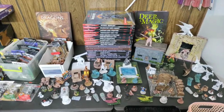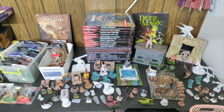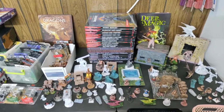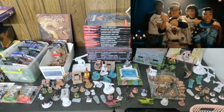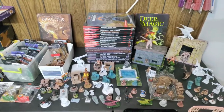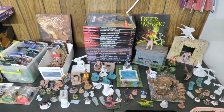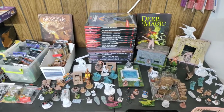So let's start off with the last sale of the day. I walked up and saw a bunch of normal stuff, and then I looked on the wall and I saw all this D&D stuff. So I was kind of looking through it, and my knowledge is very limited. I have sold a few of the books before, like some of the older ones, but that's about it. I know nothing about the figures.